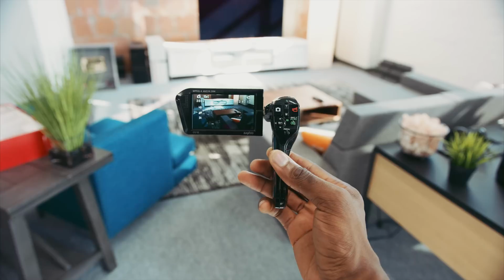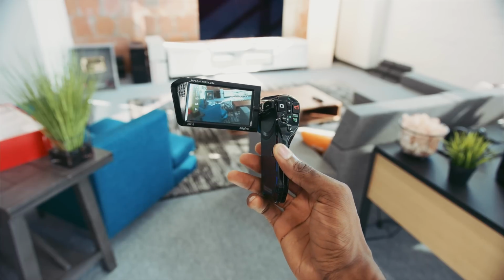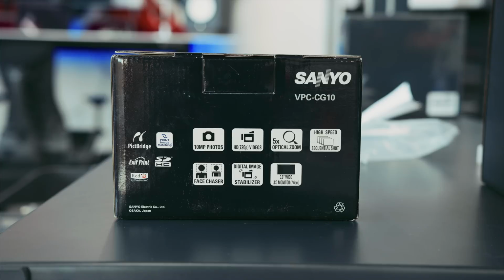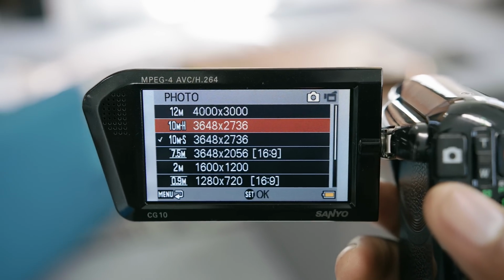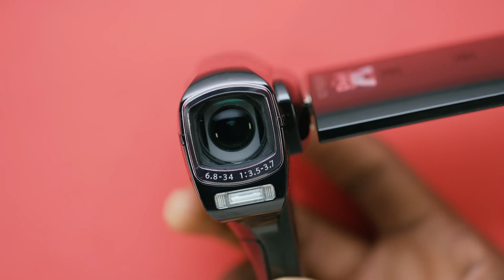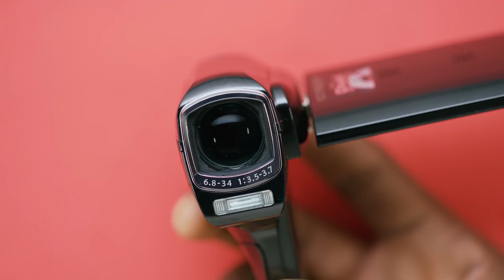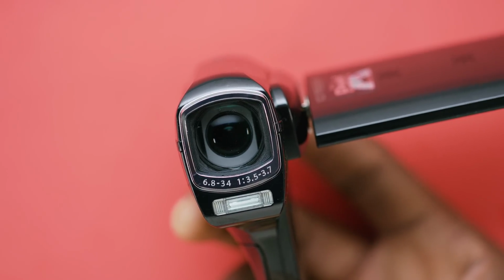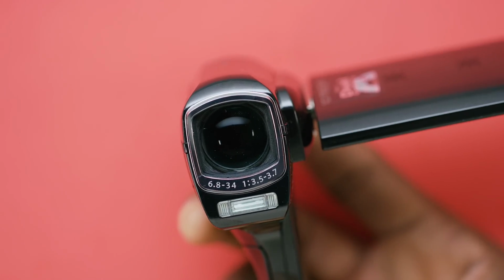Obviously, it's not the same quality as today's cameras, but you get that point. For specs, it has a 12 megapixel sensor. It actually advertises 10 megapixels on the box, but that's in 16:9, and you can take it up to 12 megapixels and use that whole 4:3 sensor if you dig in the menus. And it has a 6.8 to 34 millimeter lens, so about 5x optical zoom, maybe a little less, but it says 5x, and that's from a maximum aperture of f3.5 to f3.7.